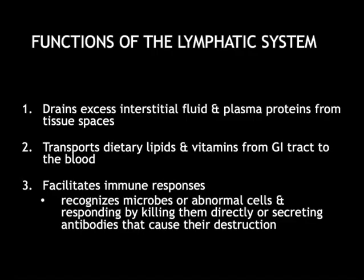Okay, we talked a little bit about the lymphatic system when we talked about blood vessels, but let's just dive a little bit deeper into it. This is actually a fairly short module. So as we mentioned, it drains the excess interstitial fluid and plasma proteins from that interstitial space. Number 2, we'll see again when we get to the digestive system, but it helps transport dietary lipids and vitamins from the gastrointestinal tract, that's what GI stands for, to the blood.